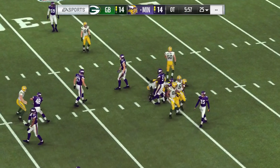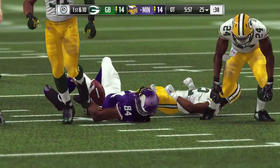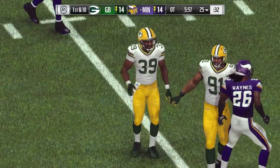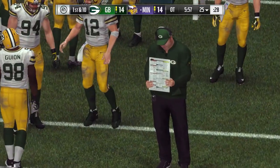And last year that would have been a net gain of five on the return. This year he stopped where he would have been if he had taken a knee. And that's at the 25. The Vikings offense now heading out to take over. They control their own destiny here. They have the football in overtime. Obviously a touchdown would win it.